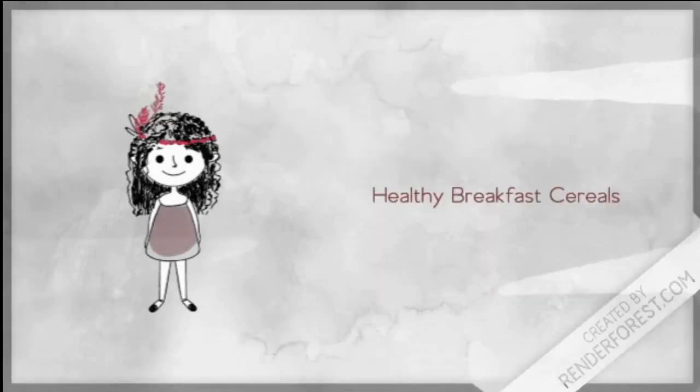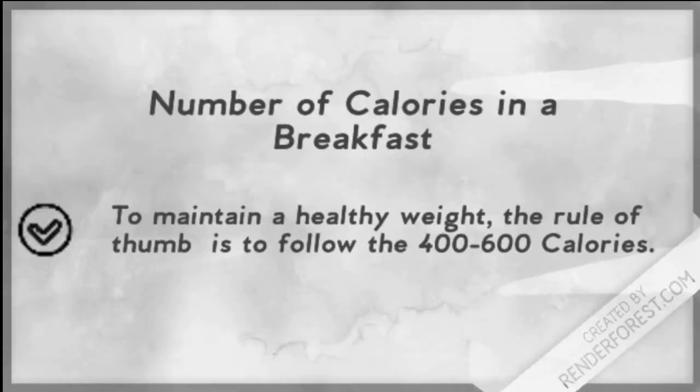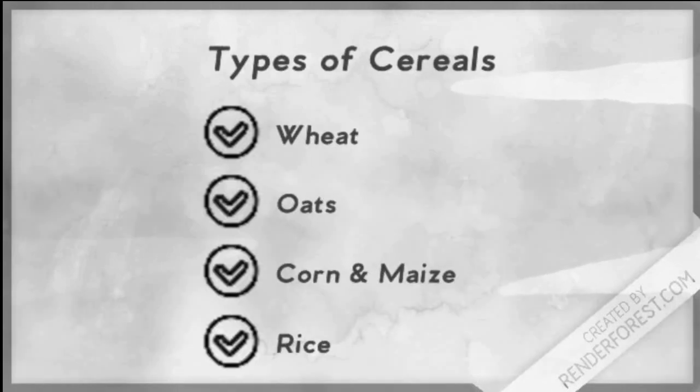Today we will be talking about healthy breakfast cereals. Yes, breakfast is the most important meal of the day, so make sure you don't skip it after 11 to 12 hours of no food. There are a number of calories in a breakfast, and you should be targeting around 400 to 600 calories as a rule of thumb. And there are different types of cereals that are available in the market.